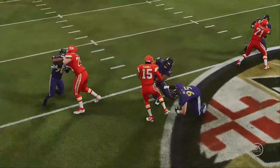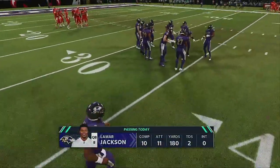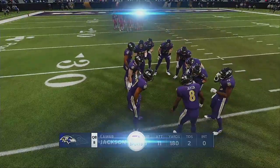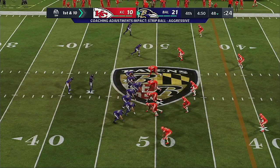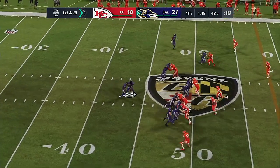And don't you feel just a little bit of sympathy for him back there, though? So much going on, so much swirling around. He's trying to find someone downfield. He's trying to move around to find an open target. Sometimes you forget the number one thing, take care of the football. Jackson and the Ravens come up now, first and 10, just shy of midfield at the 48.